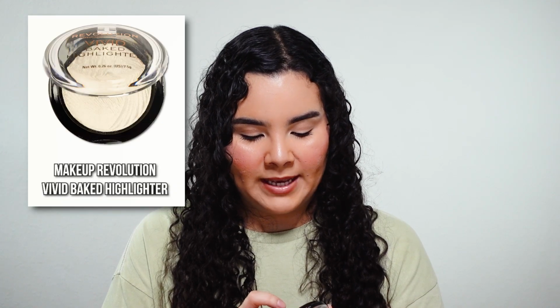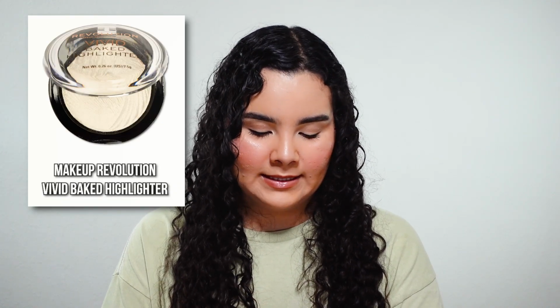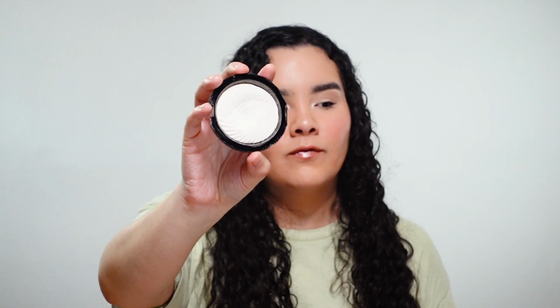In the 2nd spot, I'm going to be putting the Revolution Vivid Baked Highlighter Powder in Golden Lights. This is a beautiful, affordable highlighter. It's a nice white pearlescent. It just creates a very beautiful glow to your skin, and it's very, very unique.